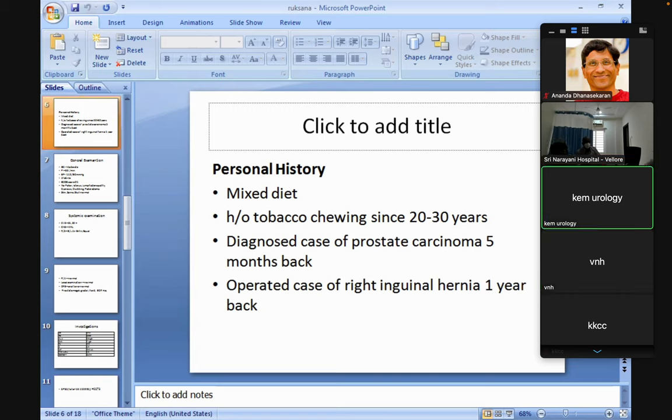So what would you like to know in detail? Sir, any history of back pain, backache? First, he has already been diagnosed. So obviously you would like to know the details of his staging, what the initial presentation was, and whether he was diagnosed based on clinical suspicion or just on PSA. Wouldn't you like to know his disease status and what treatment he has received? Sir, I would like to know the PSA levels and the imaging status in order to classify the disease. I will tell you in the subsequent slides, okay?